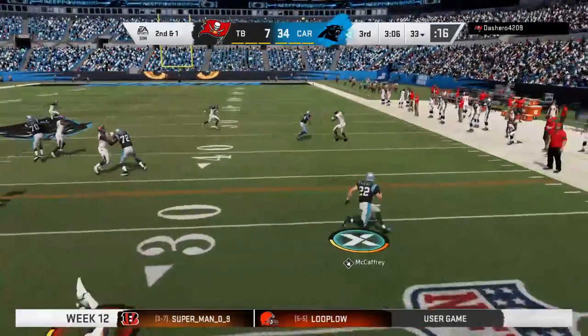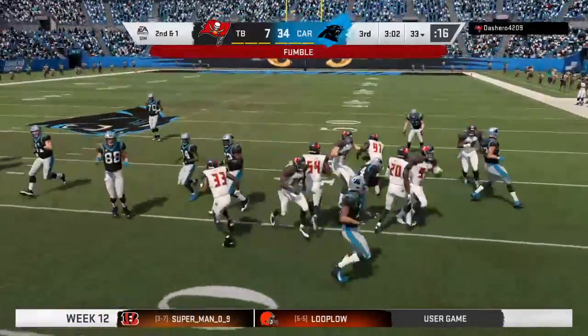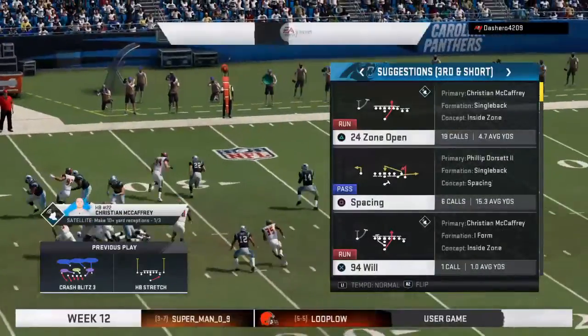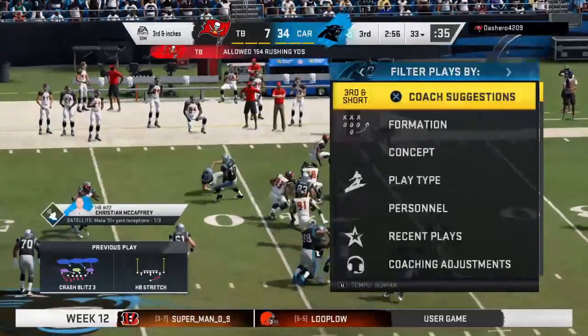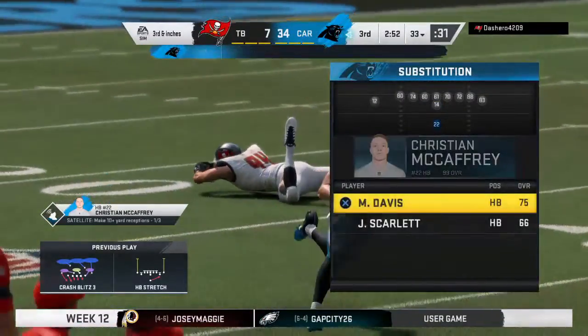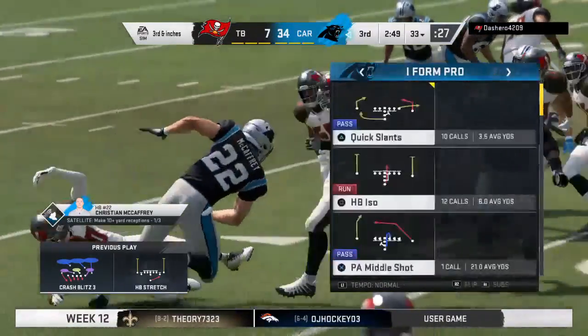They stay on the ground. McCaffrey again. The ball's out. McCaffrey lost it. Wow, that ball gets knocked free, but a teammate comes along and scoops it up. It's almost like baseball. Guys at bat, people are on base in scoring position. One guy doesn't get him home, the next guy comes through and picks him up. And avoids the turnover.